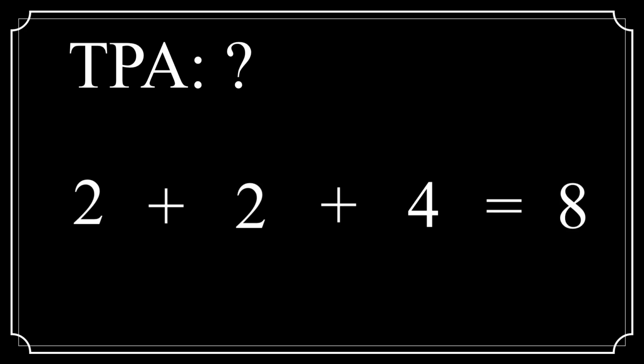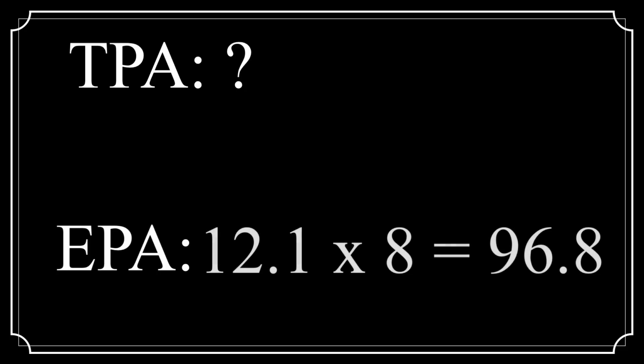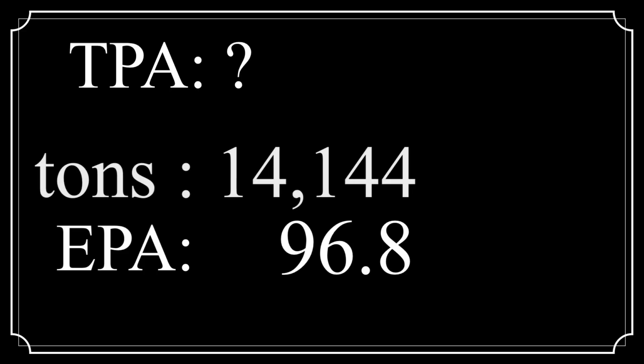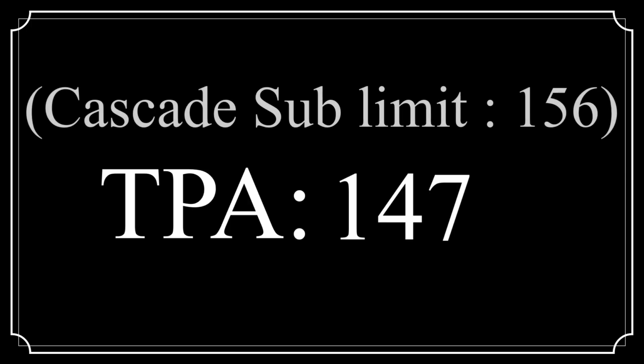So let's calculate our TPA. We have 2 engines up front, 2 on the rear, and 4 in-train. To simplify, we'll rate each locomotive at 12.1 powered axles. So to get our EPA, equivalent powered axles, we multiply 12.1 times 8, which comes out to 96.8. Now we take our tonnage and we divide it by the EPA. 14,144 tons divided by 96.8 gives us a grand total of 146.1, which we round up to 147. Any remainder, no matter how small, gets rounded up. Our route limitation on TPA is 156, so we're good.